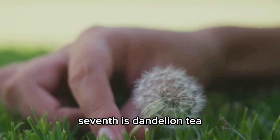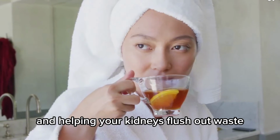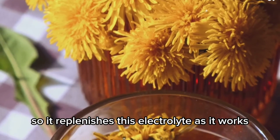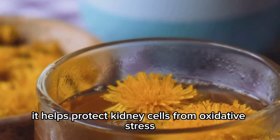7th is dandelion tea, made from the leaves or root of the common dandelion. It's a natural diuretic, increasing urine output and helping your kidneys flush out waste. Dandelion is rich in potassium, so it replenishes this electrolyte as it works. Packed with antioxidants, it helps protect kidney cells from oxidative stress.